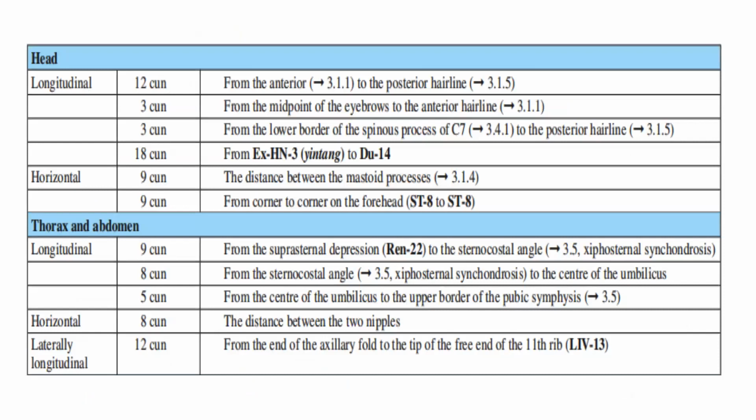To be very detailed about it, let's start with the head. Longitudinally, we have 12 tsun from the anterior to the posterior hairline. From the midpoint of the eyebrows to the anterior hairline is 3 tsun. From the lower border of the spinous process of C7 to the posterior hairline is 3 tsun. From extra head neck 3, the yin tang, to DU14 is 18 tsun. Horizontally on the head, the distance between the mastoid processes is 9 tsun. From corner to corner on the forehead, which is stomach 8 to stomach 8, is 9 tsun.